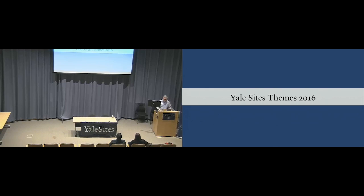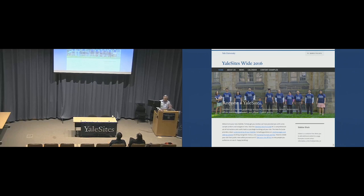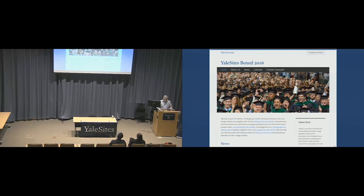So there are three main YaleSites themes that were developed last year. This is one called Yale Standard. Everything is static on the background. It doesn't expand when you expand the screen. This is called the wide theme. And the menu bar at the top is really infinite as you resize your screen. And you can see the banner image is wider. This one's called the box theme. The whole page is contained in a box, which I don't know if you can see it, but it's very lightly outlined there. So that doesn't spread open when you expand your screen.